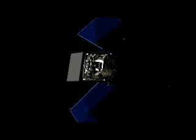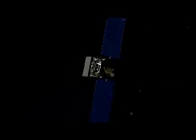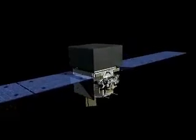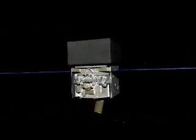The spacecraft is separated from the second stage. The two solar arrays have deployed. So both the arrays are out. Yeah, and everything just looks nominal. So we couldn't be happier. So at this point now, what's next for the science team?